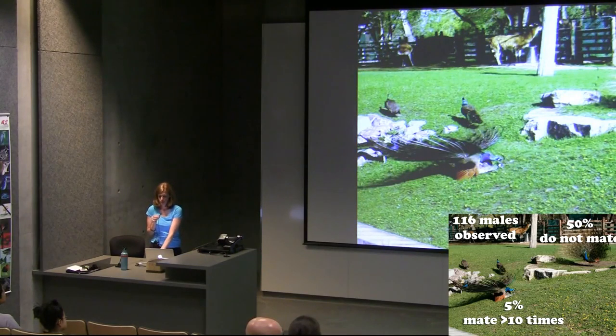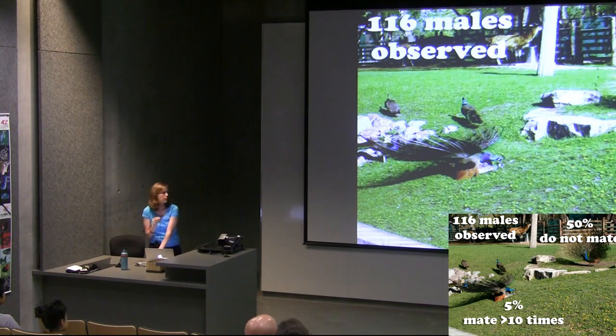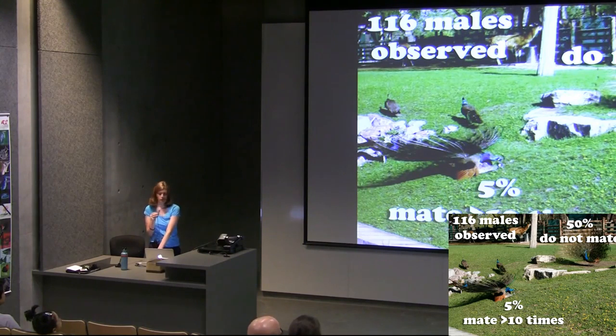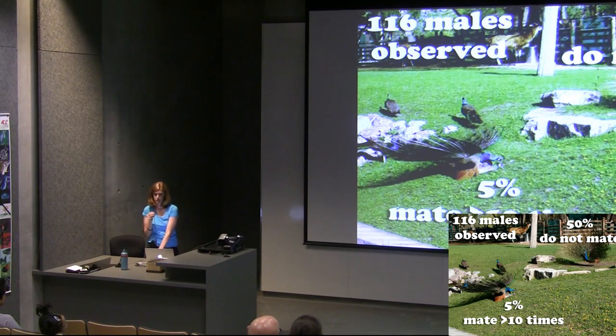So just to put some numbers on that, I pooled information from several different studies of populations in North America and in Europe. And there were over 100 different males observed. And of those males, half were never observed to mate in the year they were studied, whereas only 5% were seen mating a lot, 10 times or more in 1 year. So some of them are really successful, and a lot of them are not successful at all.